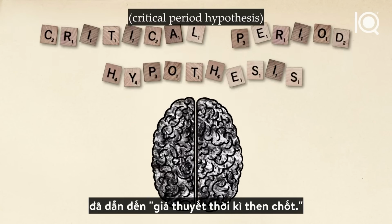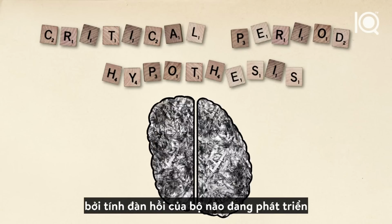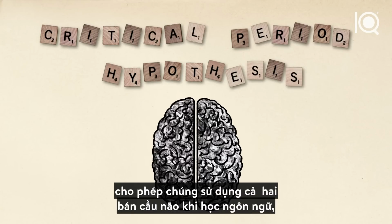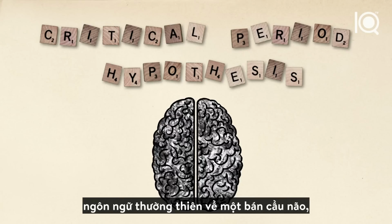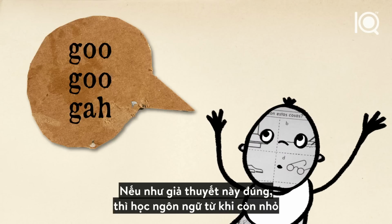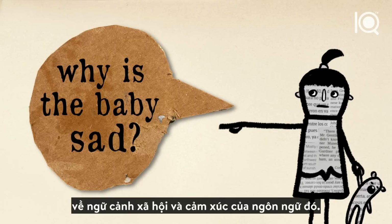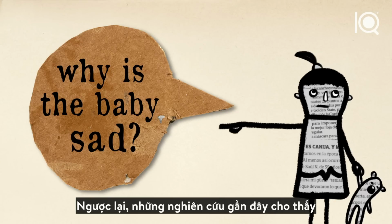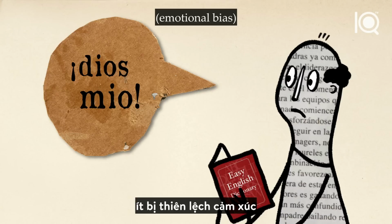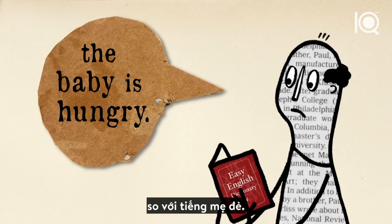period hypothesis. According to this theory, children learn languages more easily because the plasticity of their developing brains lets them use both hemispheres in language acquisition, while in most adults, language is lateralized to one hemisphere, usually the left. If this is true, learning a language in childhood may give you a more holistic grasp of its social and emotional contexts. Conversely, recent research showed that people who learned a second language in adulthood exhibit less emotional bias and a more rational approach when confronting problems in the second language than in their native one.